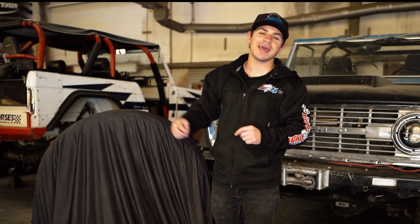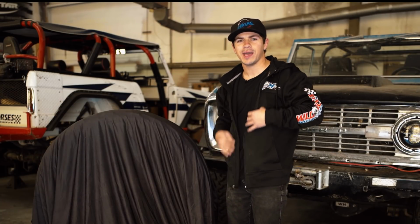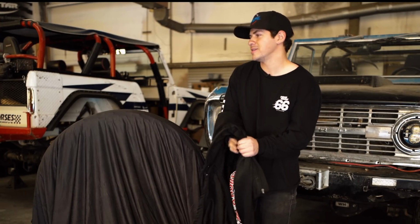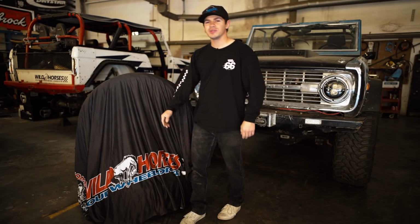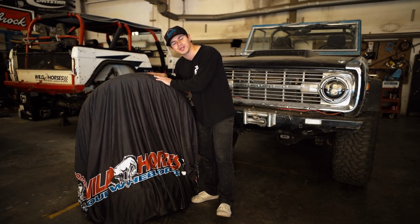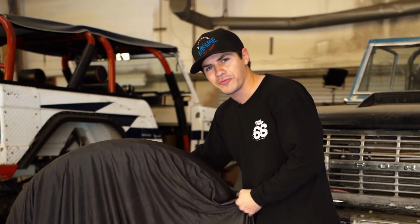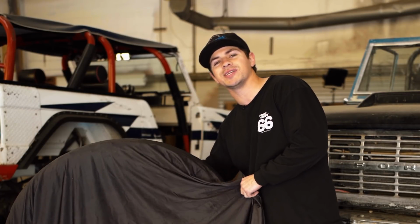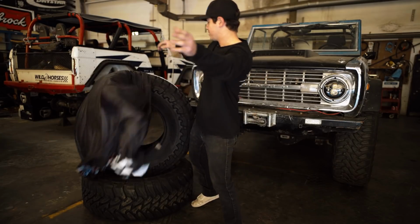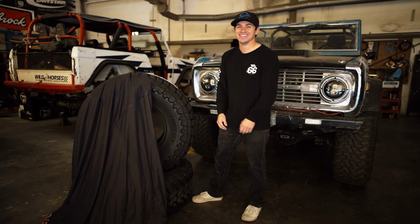With that said, I had to go with another set of Toyo MTs because they really are just a gnarly tire. So the only difference is instead of 35s, you know your boy had to pull the trigger on something a little bit bigger. So without further ado, ladies and gentlemen, I present to you the 37-inch Toyo MTs. Gosh, that didn't work at all. Ta-da! Montage.